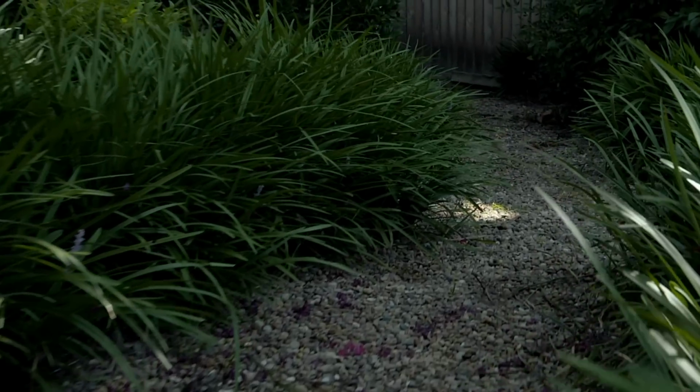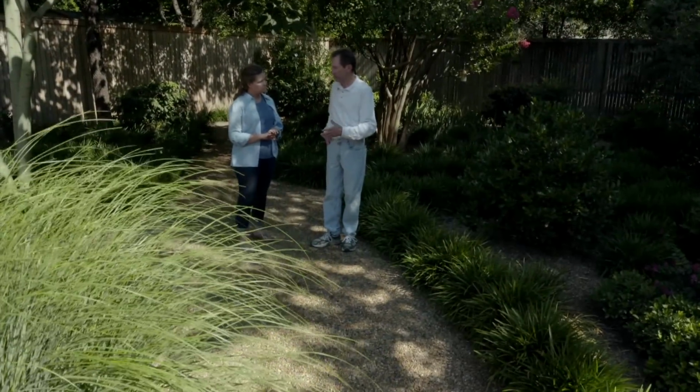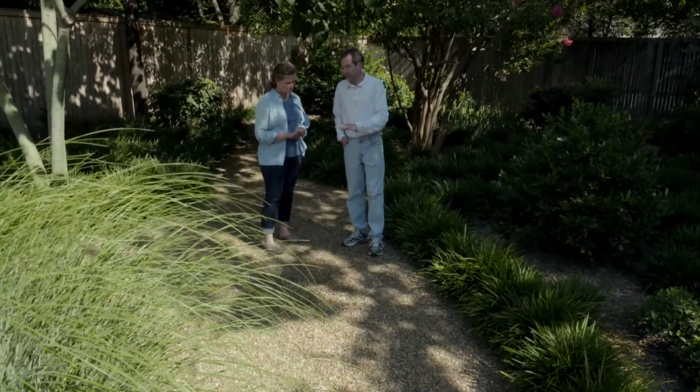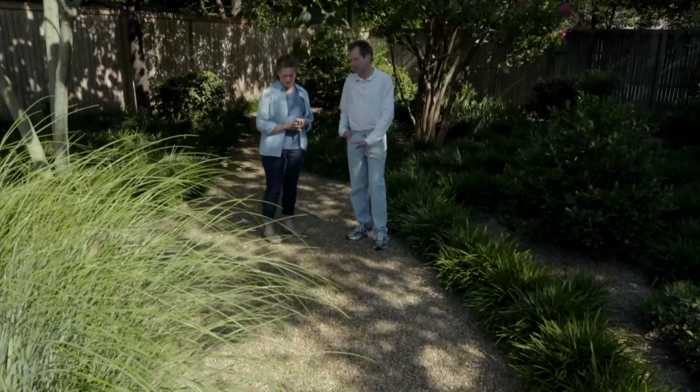And one of the things I really like is the crunch under your feet when you walk. It's not like walking on concrete. It's always got a nice crunch to it. And when this gets wet, it's just really pretty. Yes. A lot of pretty when it's wet.